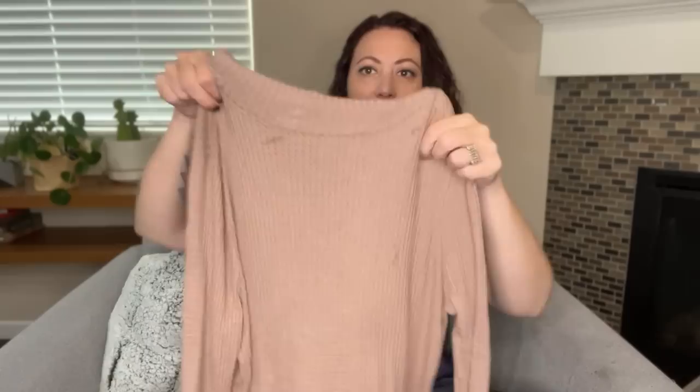So here it is. It is a high-low kind of raw hem with the big oversized cowl neck. I think those are so perfect for fall, and everyone should have one in their closet. I have one in black, and I throw it on with leggings, and it's just the perfect fall cozy outfit.